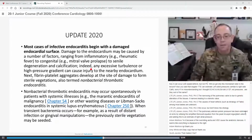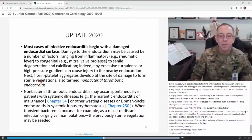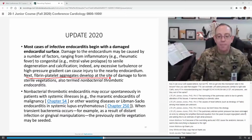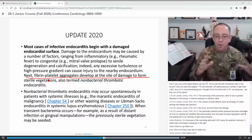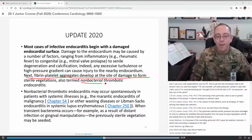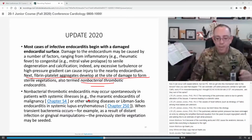So this is just the explanation of the different valves that can be affected, to put it in your mind that there's many, many, many causes. The one I would highlight is the fibrin platelet aggregates that can occur because of damage, just like an artery that has an endothelial cell damage. If the heart or somewhere gets damage, it can lead to non-bacterial thrombotic endocarditis because it builds up this thrombus that's not due to bacteria, and it can be autoimmune or others.